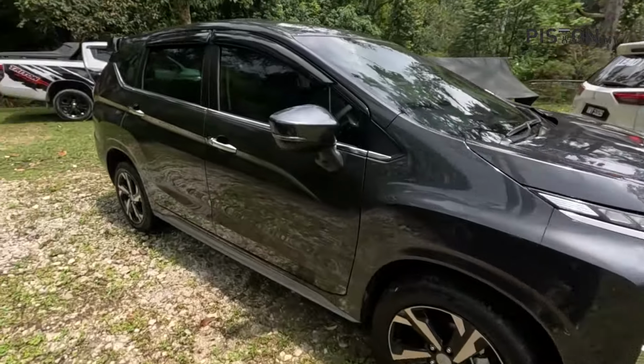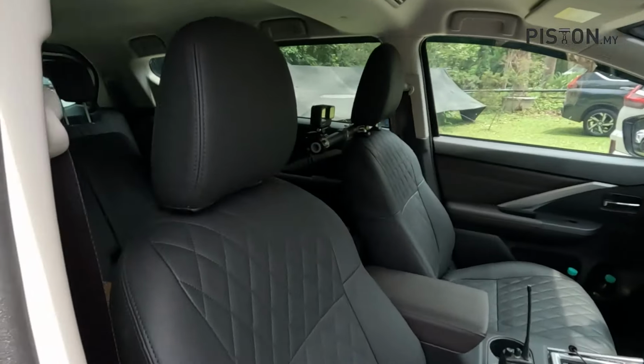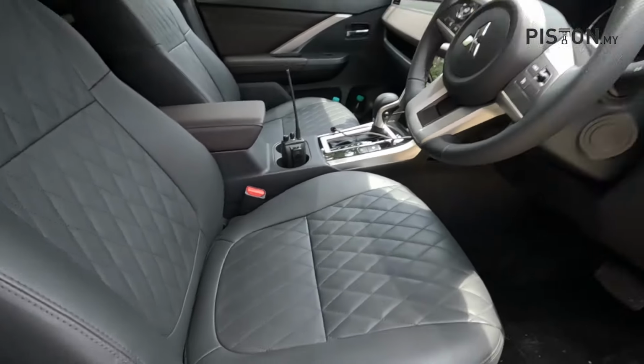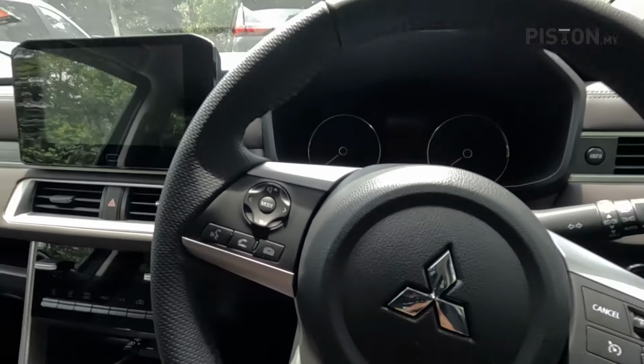Right, so this is the top spec model. As you can see, it's starting to rain already. And as I was saying, besides the fact that it has leather seats, there really is not much that is different. Wow, these leather seats are a little bit more firm.